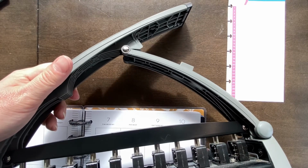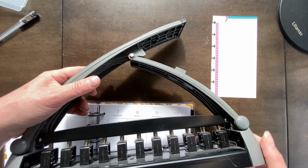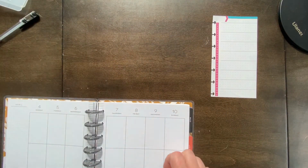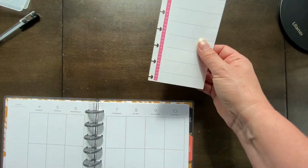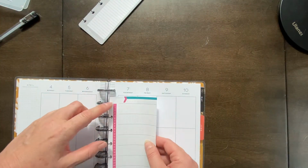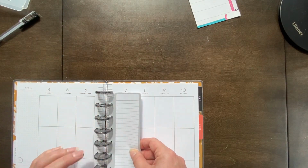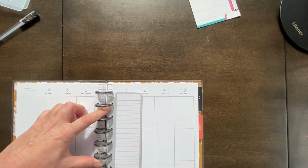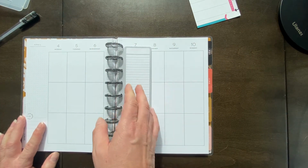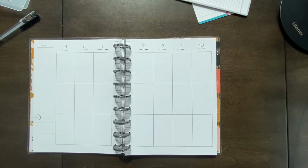I have to zoom out a little here. Oh, I can't zoom out any farther. But yeah, this is the one from Staples. It's heavy duty. So you can add in grocery lists. This is the one I use probably the most right here. I'll do grocery lists, to-do lists. And I just add it into the week that I need it.